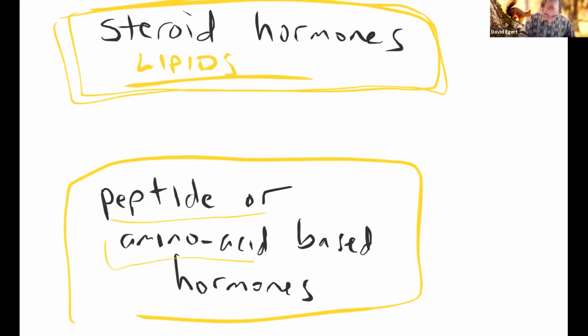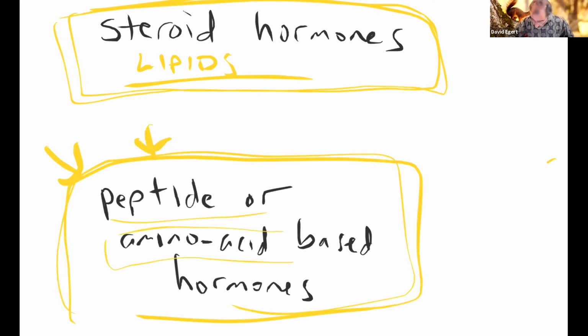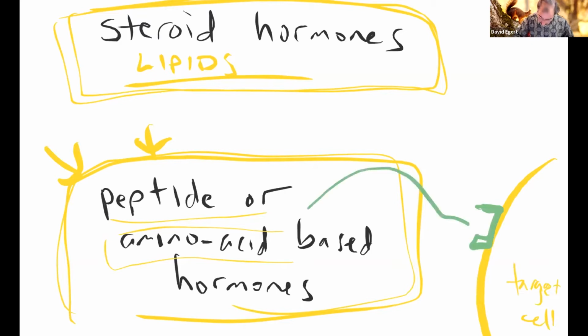Adrenaline is based from tyrosine, right? You just take a few enzymatic steps and you can get it. These dissolve in water. These don't need any special carriers. Because they are dissolved in water, if this is my target cell, the receptors for these are always kind of on the surface of the cell.